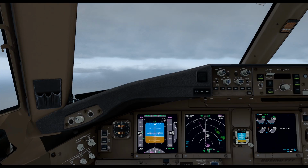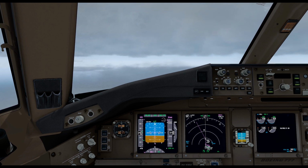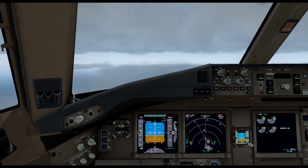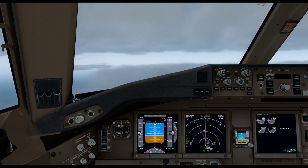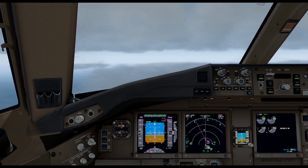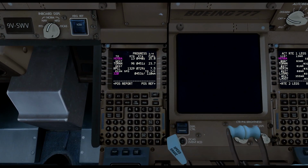Just crossing 10,000 feet as we come up on our transition altitude of 11,000 feet. The significant weather chart did show isolated embedded thunderstorms in a system here. Let's go and set standard. Transition altitude, standard set. Okay, we're through transition. Continue our climb to our cruising flight level here. About 110 nautical miles to go to our top of climb.